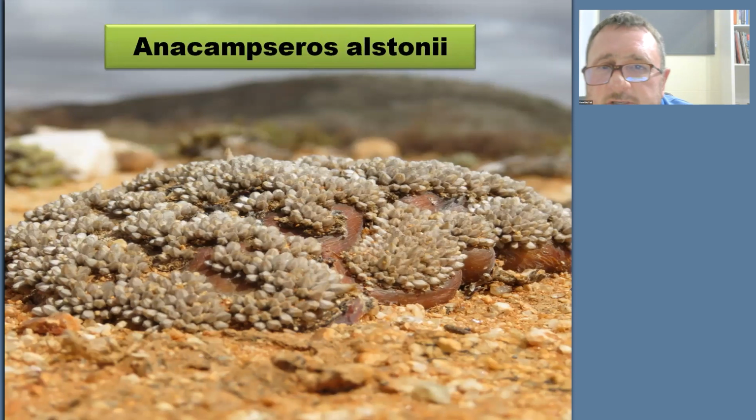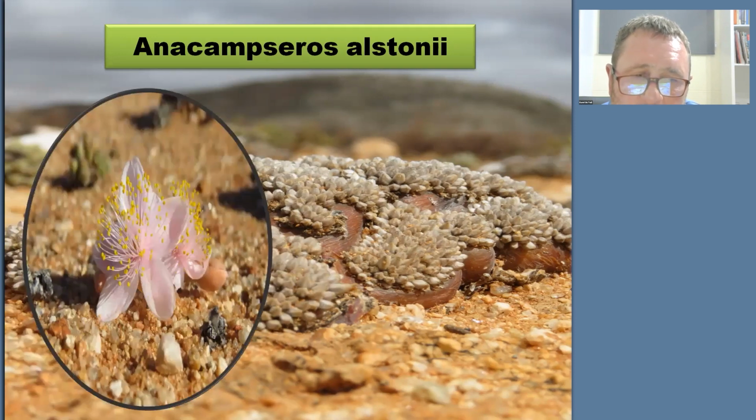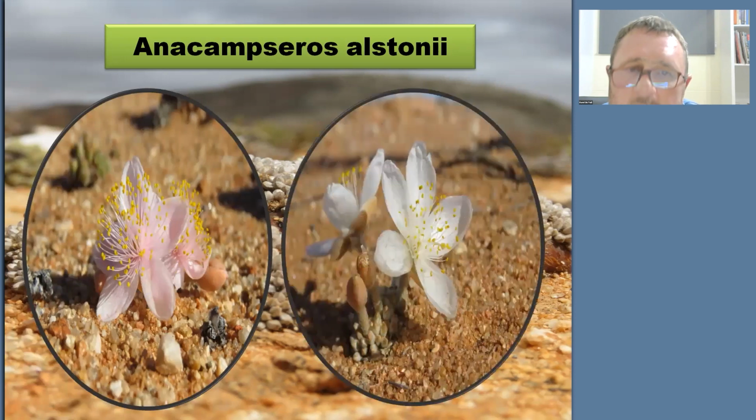Okay, and a Tylecodon or Avonia-type plant, Anacampseros alstonii. It was previously Avonia alstonii. This specific plant is far older than 100 years, I think more or less 100 to 150 years old. Look at the beautiful flowers, pink and white. And Anacampseros alstonii.